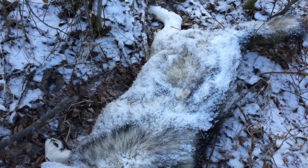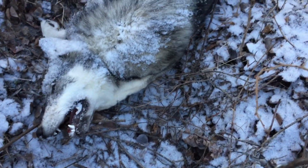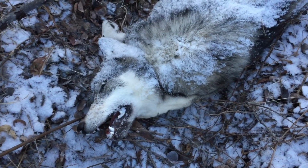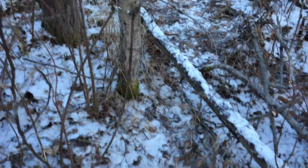This one just burped here. It's bloated, probably from feeding on all the pagan deer. But yeah, I'll get it remade and then we'll go check the other snares. So this is the remake. I just had it leaning against that tree. Coyotes were coming through here.